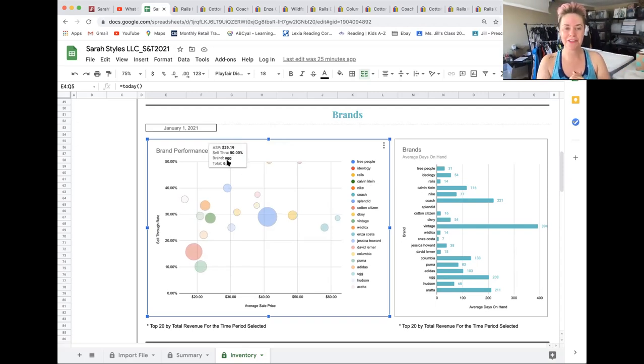Uggs, if you're a reseller, no surprise here, average sale price of $29, sell-through rate of 50%. This is surprising. Uggs used to have more value. If you have been reselling for a while, let me know: have you guys noticed that the resale value of Uggs has gone down? My average sale price for Uggs used to be higher.